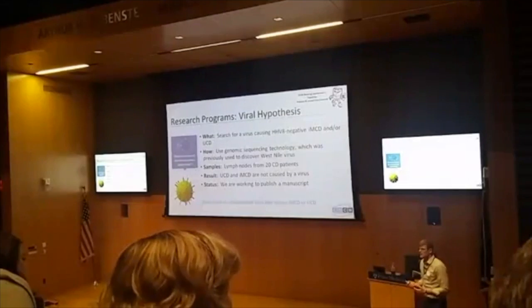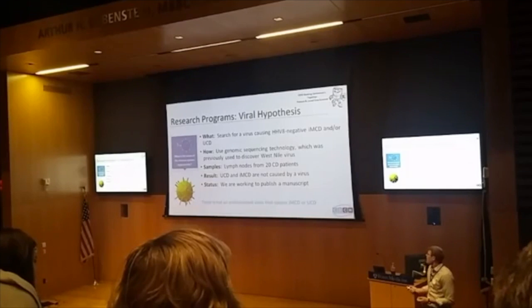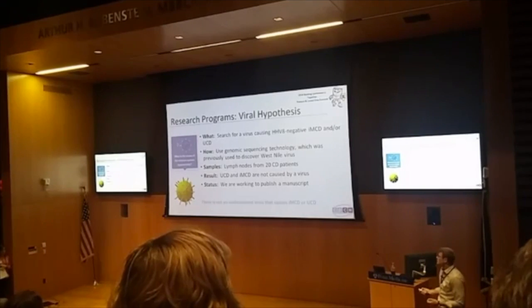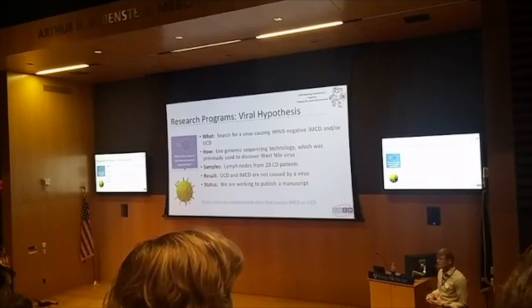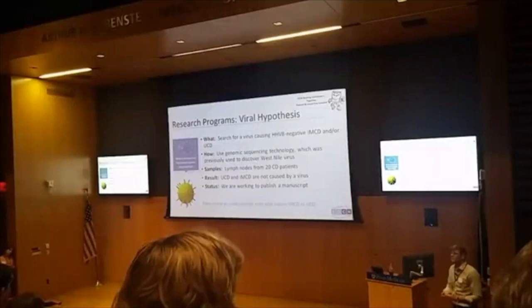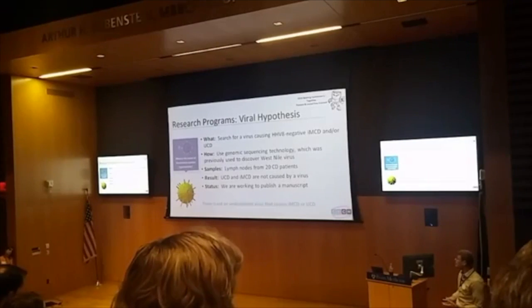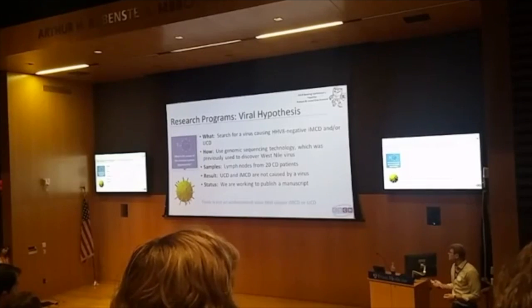We actually didn't see any sort of novel virus in the tissues. So this basically indicates that it isn't a virus that's driving this disease. It's something that's innate or some other pathogen. So it could be bacterial, it could be fungal, it could be something else, but it's not viral. We're currently in the process of preparing this manuscript for publication.